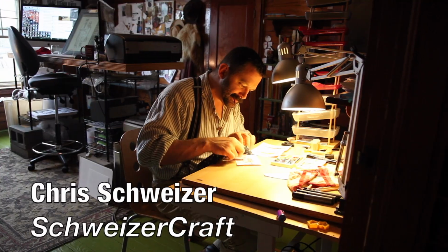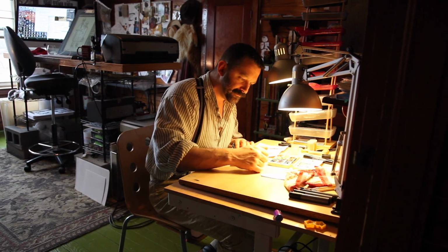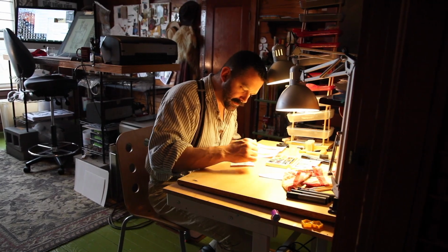The first story I ever wrote was a Sherlock Holmes pastiche, and the first paper figure set I ever made depicted characters from the Sherlock Holmes stories. When Liz and I decided to start making wooden literary figures as SchweizerCraft, there was no question as to what would be the subject of our first line.